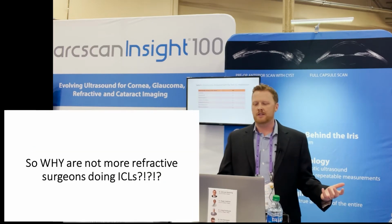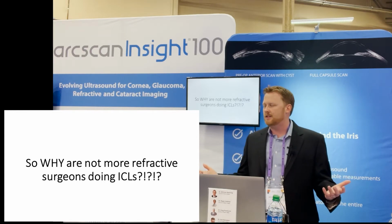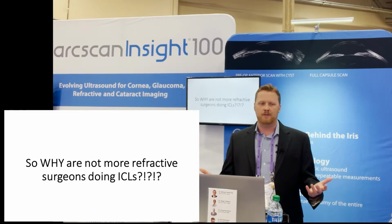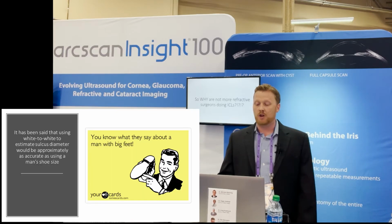So the question is, why haven't refractive surgeons adopted this in the United States? What is keeping them from doing that? We have this amazing technology, a surgical procedure that, after you've done a few, is not terribly difficult. So what is the reason? It all comes down to sizing. That's the most difficult part about the ICL procedure for surgeons.